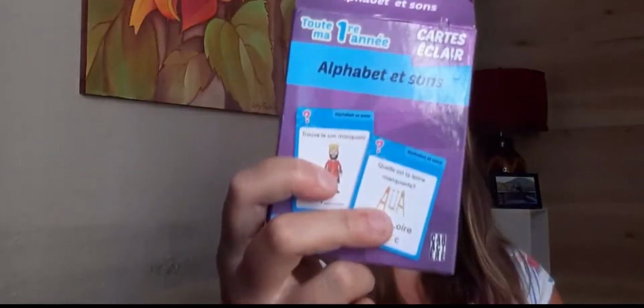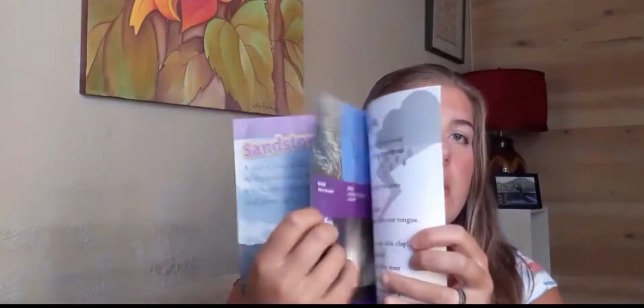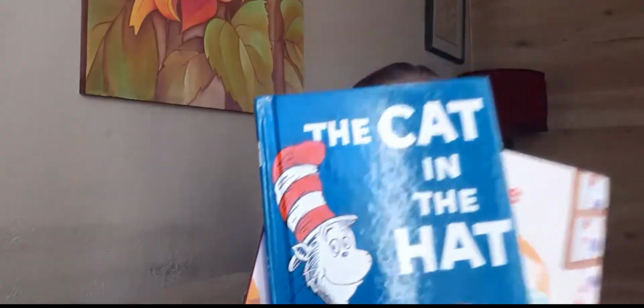This one is in French and this one's in English, to move around and use as an alternative to a movable alphabet. Simple readers with educational topics. And even some classic books like Cat in the Hat are really great ways to work on specific sight words and sounds as well.